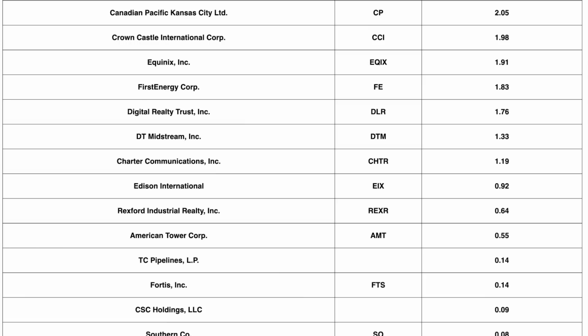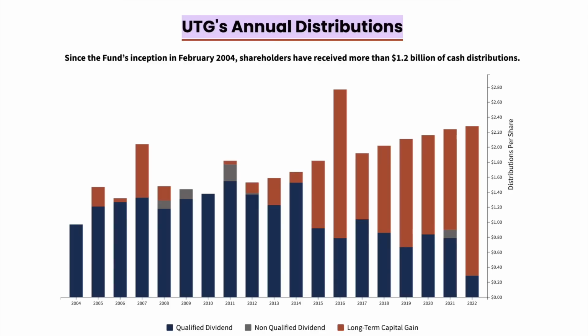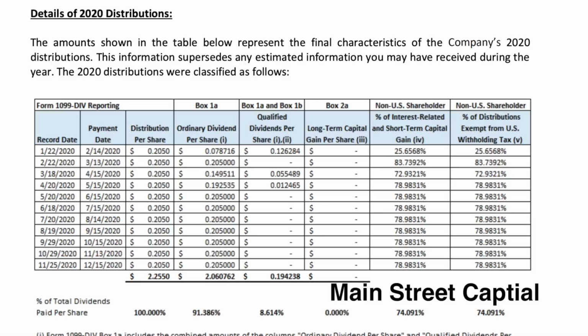Another aspect about UTG that's made it a good holding in my opinion is that a large amount of their distributions have better tax treatment than REITs, BDCs, and other higher yielding investments on average. With these types of higher yielding investments, the dividends are almost always completely or overwhelmingly taxed as non-qualified or current income. With BDCs, you might see a very small amount of their dividends, like usually less than 10% of their distributions, being classified as qualified distributions. But with REITs, they're almost always classified as ordinary income.